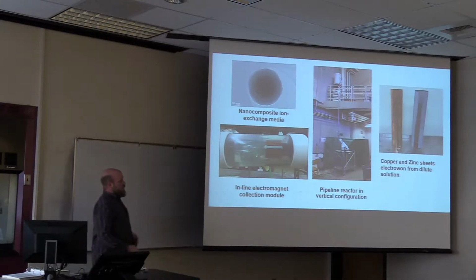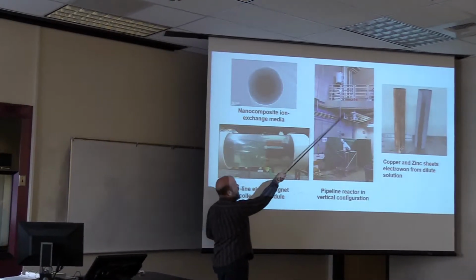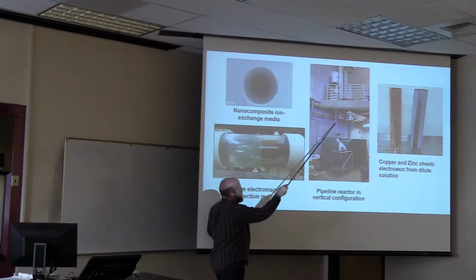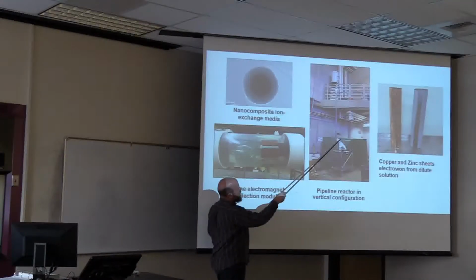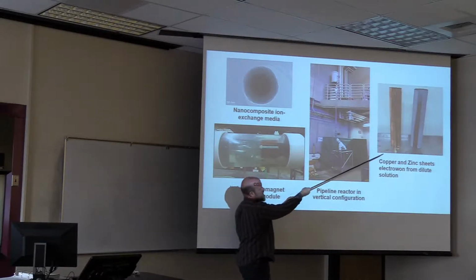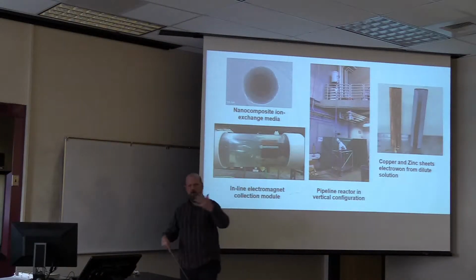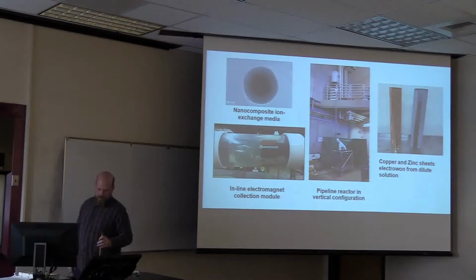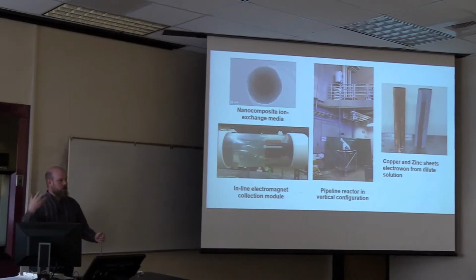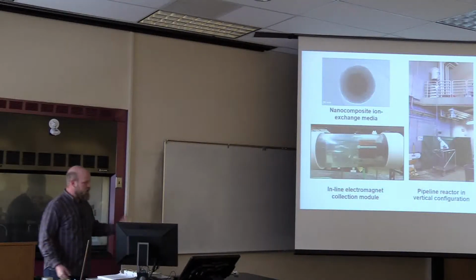We run it in a number of different configurations, but this is one way we experiment, this vertical column, where the particles and the solution come together here. They're loaded through this vertical column, and then the magnet's in there where we grab them. And the electrowinning produces these coherent sheets that look like that. So it starts with blue water, and comes out with a copper sheet. It's cool stuff. And if anybody's interested in this research, I'd encourage you to come see me. I'm over in the ELC. I'd love to talk to you about it, or email me or anything.